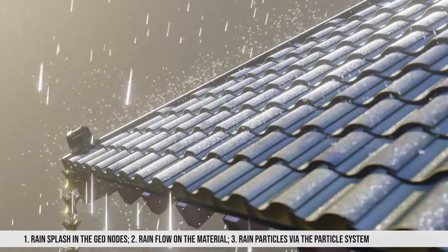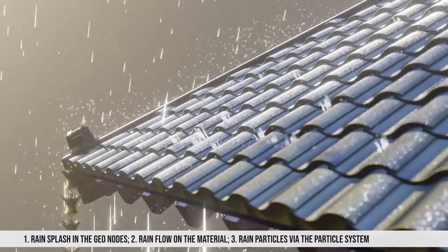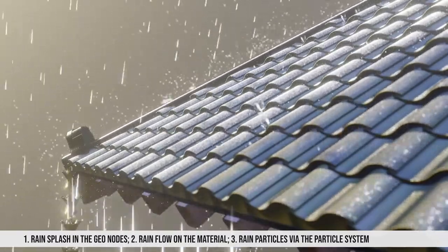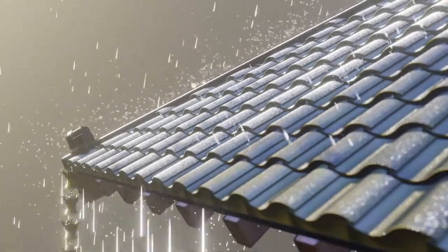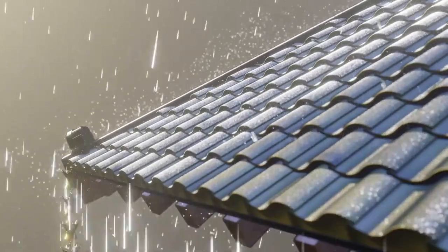2. The water ripples on the wet surface, or the rain flow as mentioned in the tutorial. And this is done on the material. And 3. The rain particles via the particle system. We will focus on the first two since particle rain is well covered. They already have a tutorial on it.